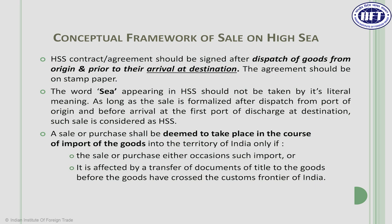The only condition being after EGM, prior to IGM, after the port of loading, before the port of discharge, before the airport of discharge. The sale must take place beyond the territorial water of India, and beyond the territorial water of the country, it will be deemed to be considered as a sale on high sea.